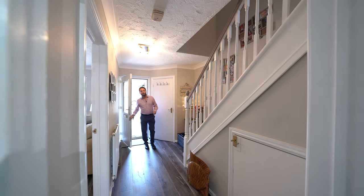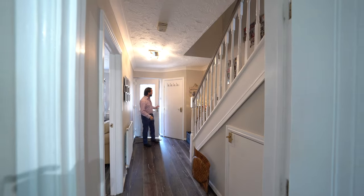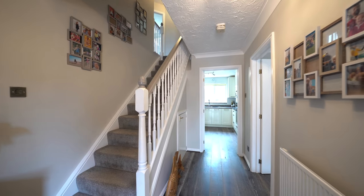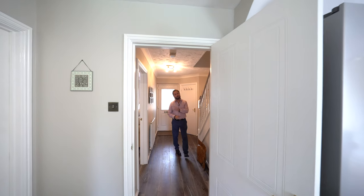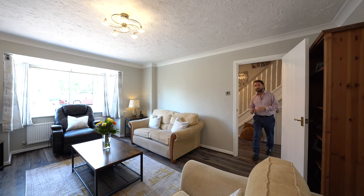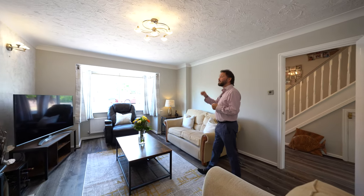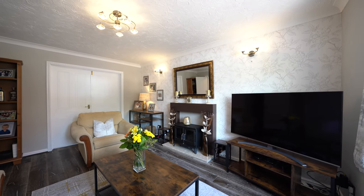As you enter the property, you're greeted by this spacious hallway with staircase rising to first floor landing, ground floor cloakroom, door through to the kitchen and door through to the lounge. The main living room has a beautiful bay window to the front, coving to the ceiling and feature fireplace.